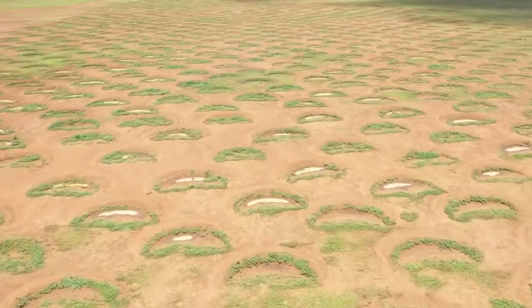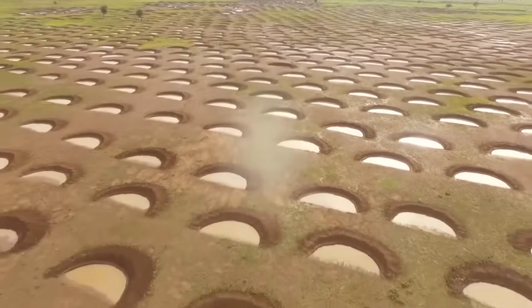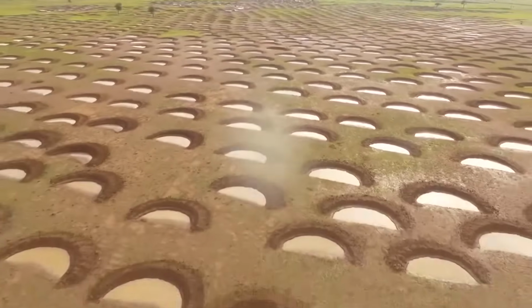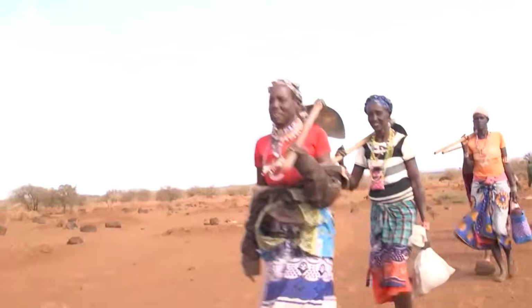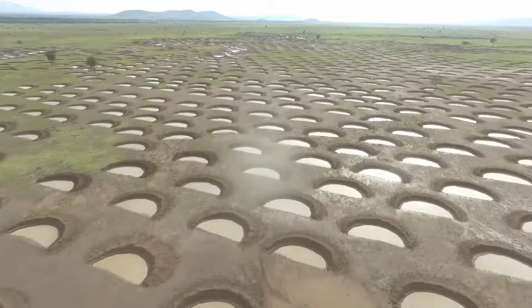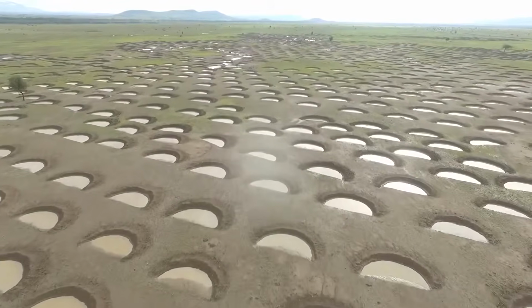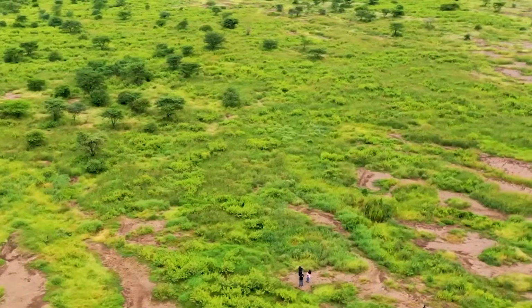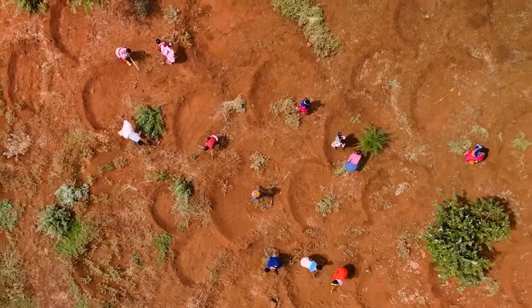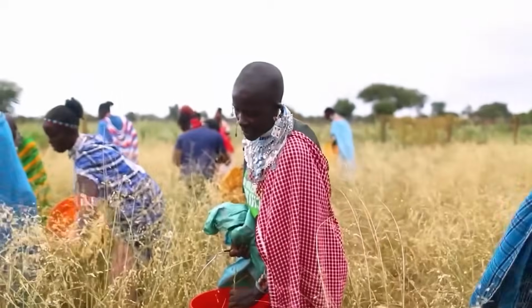Once the pits are in place, seeds are planted inside, sometimes alongside compost or manure to kickstart fertility. When rain arrives, the water stays put. Soon, the first green shoots appear. Shrubs, crops, and grasses begin to grow. As they take root, something amazing happens. The plants attract termites and other organisms that begin breaking down organic matter in the pits. This creates rich humus, improving the soil and helping it retain even more water.